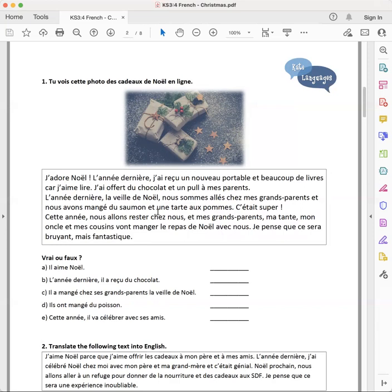D'accord. Bon, tu vois cette photo des cadeaux de Noël en ligne. So you see these photos, you see this photo of Christmas presents online. D'accord.